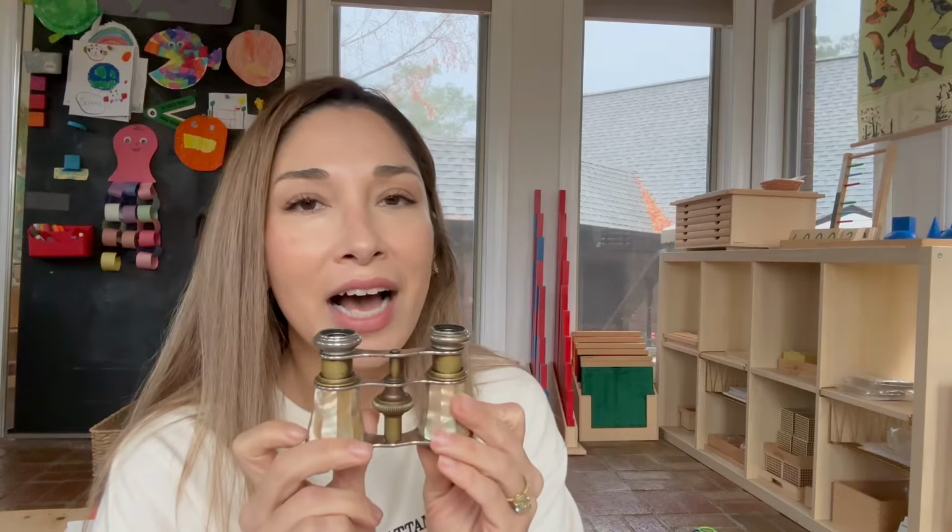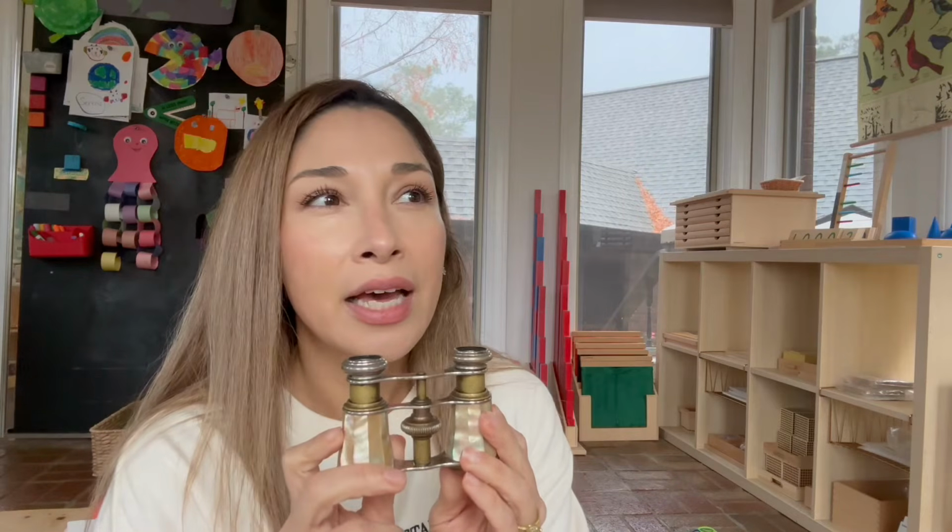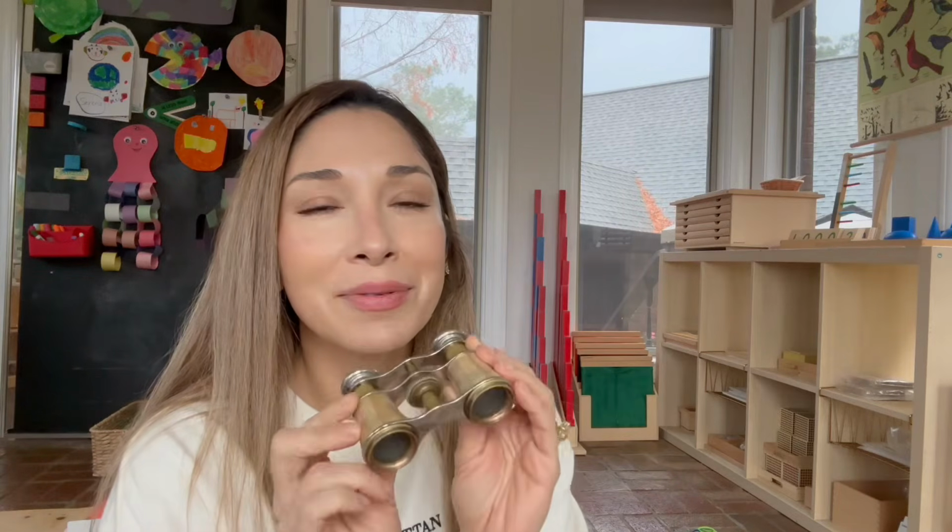And I almost forgot to include, along with the magnifying glass for your kiddos, a pair of binoculars. So these are actually an antique, and I gave it to my son a few years ago, and it's his treasure. He takes very, very good care of them. He places it in a little box in his room. And they work really, really well. But you don't have to go the antique route. You can obviously get them something that is more appropriate for your child.